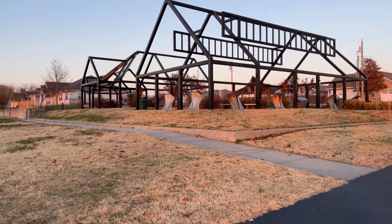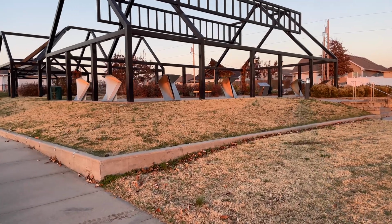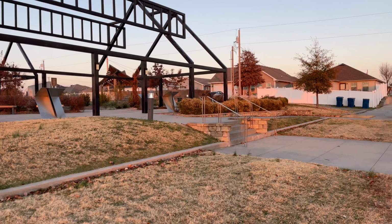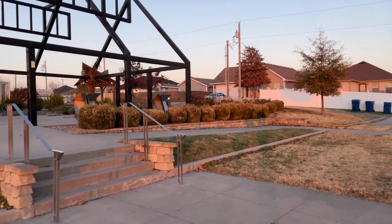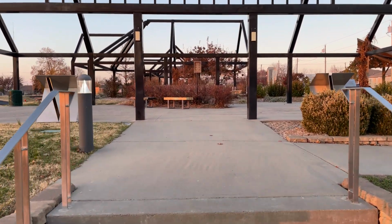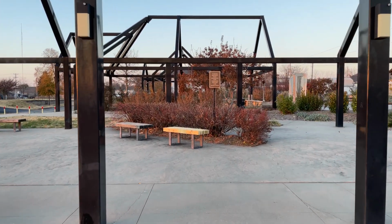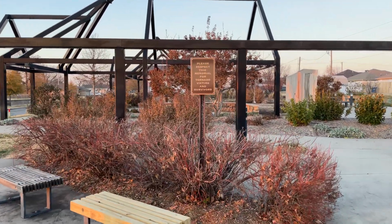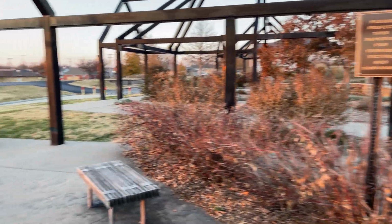All right, so right here, these pretty much just resemble what was once here. Just like these homes are right there today, these are what used to stand here. First thing that catches my eye is please respect this memorial for tornado victims and survivors. Oh, that's tough. That is tough.